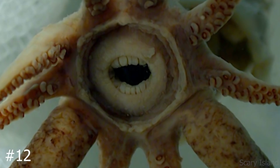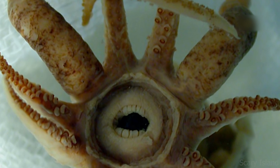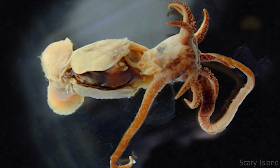Promachoteuthis sulcus is a species of squid known from a single but distinctive individual specimen from the depths of the South Atlantic. What appears to be human teeth are really circular, folded lips of which only the tops and bottoms can be seen, and that surround the creature's beak.